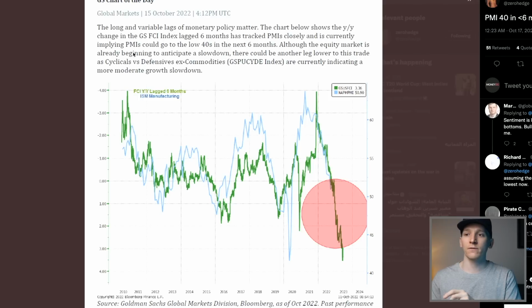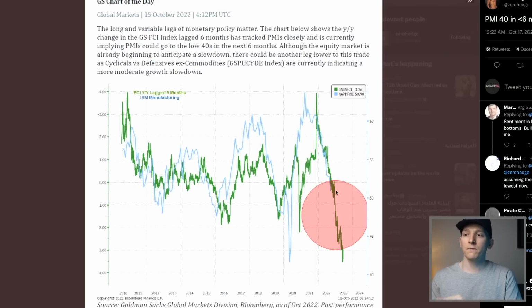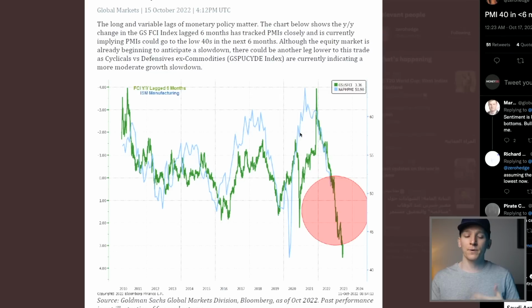Although the equity market is already beginning to anticipate a slowdown, there could be another leg lower to this trade as cyclicals, defensives, ex-commodities are currently indicating a more moderate growth slowdown. So it's important to understand that this projection right here doesn't take into account any potential intervention by governments in terms of spending or other incentives to encourage growth. And so that's what this is anticipating right here. Now, obviously, at some point when PMIs get low enough, that's when governments or even central banks start stepping in and saying, we need to support growth here.